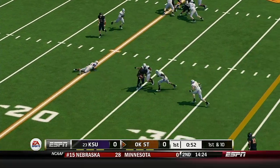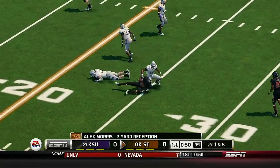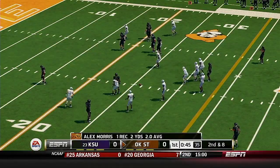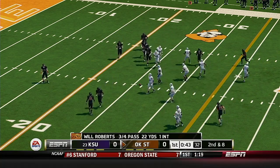Fires it out. He's tackled around the 26-yard line. Number 19 brings him down at the 26-yard line. That makes it second and 8.